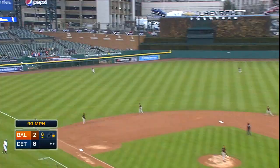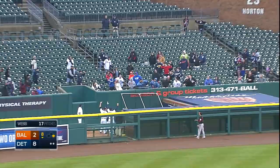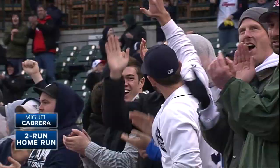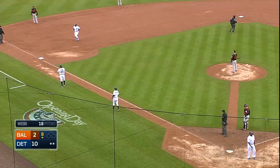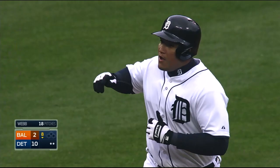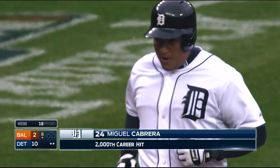Swing and a drive, way back into left field, track wall, there's number 2000. He's amazing. Amazing. A four-hit day for Miguel Cabrera, and hit number 2,000.